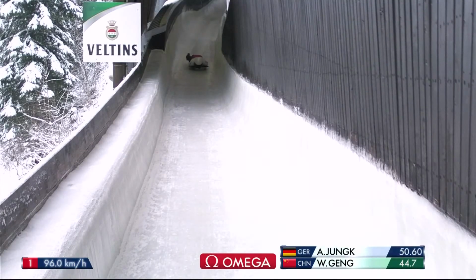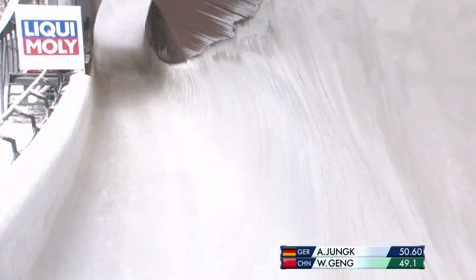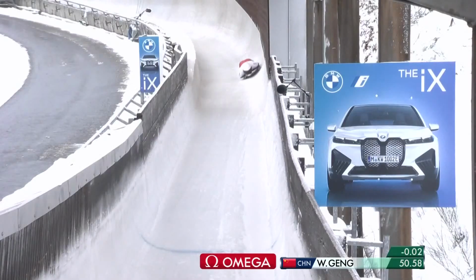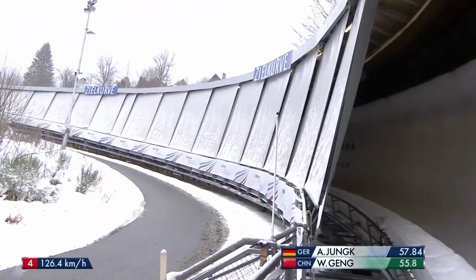Fastest speed through turn 9, 96 kilometers an hour. He's up an entire kilometer on Axel. So all things being equal here, he should pull away and be your leader up to 200s. But only the 4th fastest speed. He's going to make a liar out of Martin.